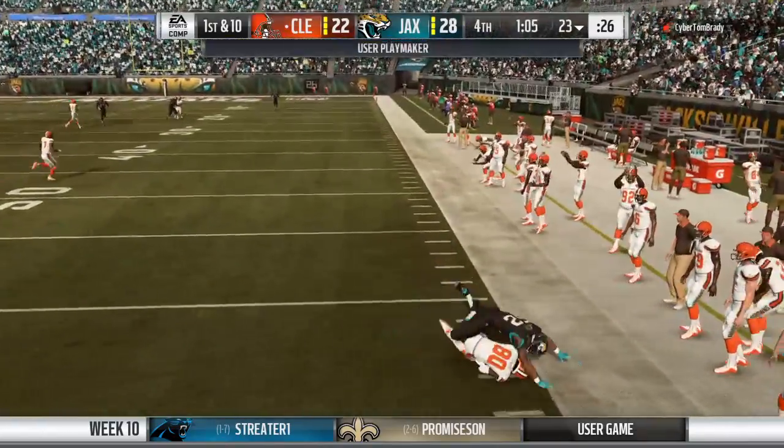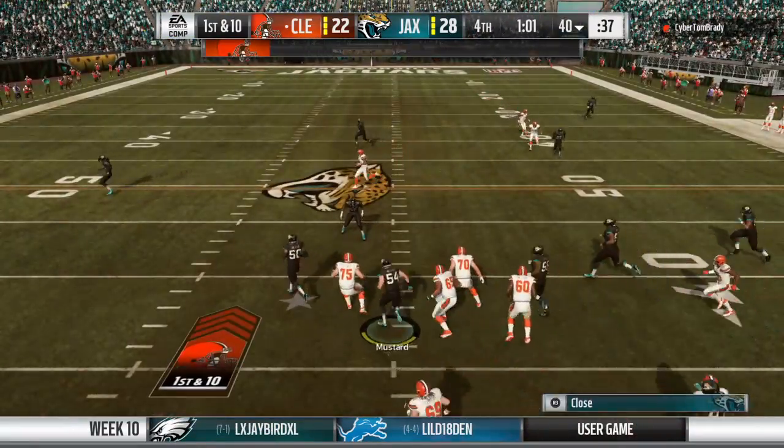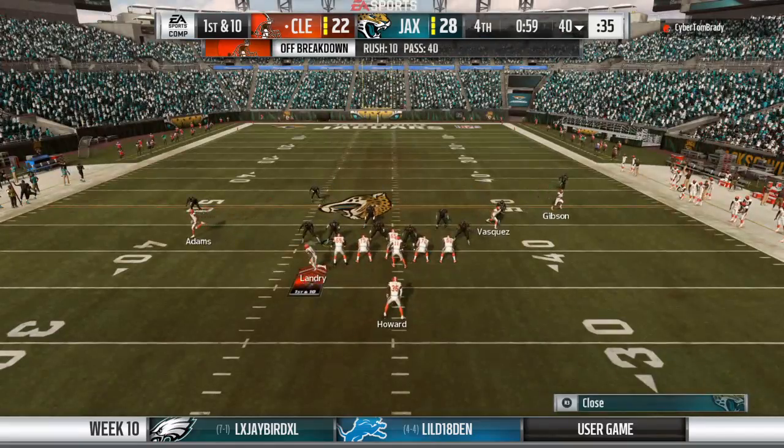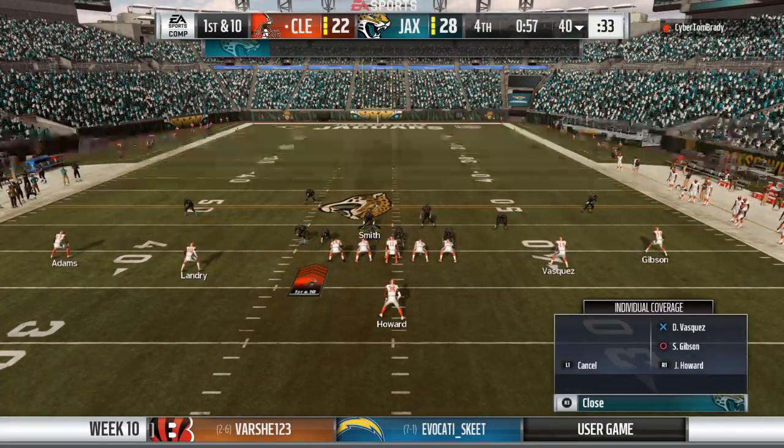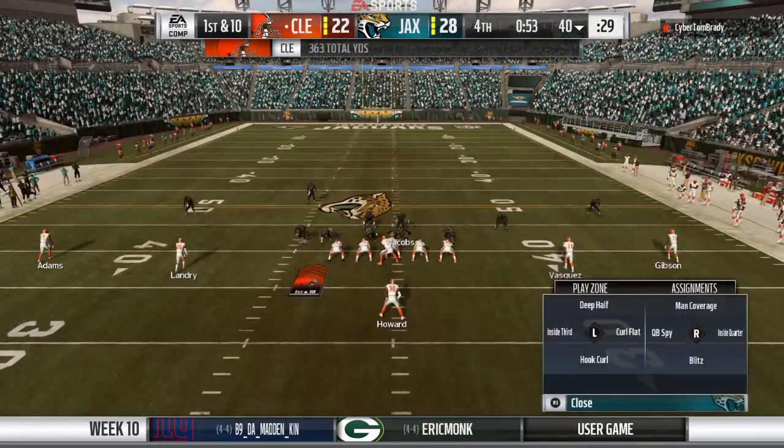And this is what they work on every week in practice, usually on a Friday. They go over this type of a situation, late game situation. What are we going to do when we have the opportunity? They've called these plays a bunch of times. Now's their chance to execute them. They have the opportunity now. Here's the execution.